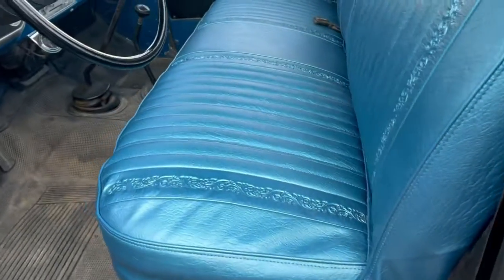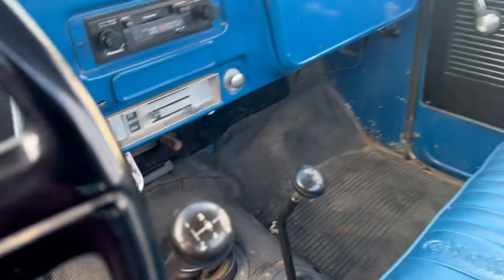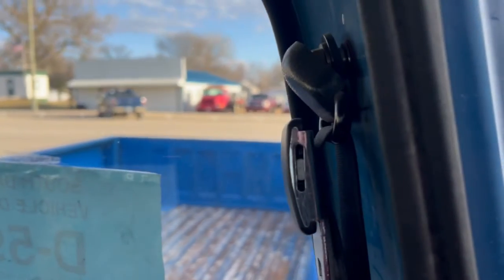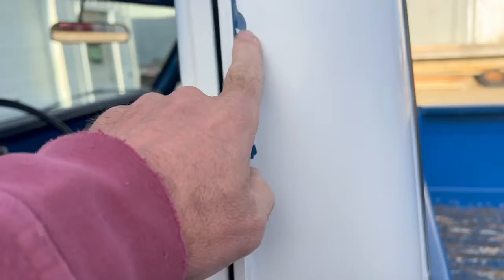We did put a new seat cover in it. So there's a new seat cover. Four-wheel drive, four-speed. Shows 851 miles, obviously not actual. Could be 108. They put a three-point harness in there. There you can see it's flaking off right there and there.